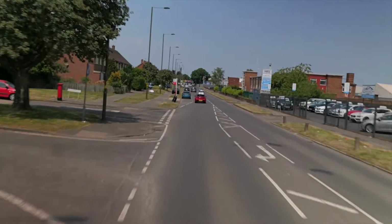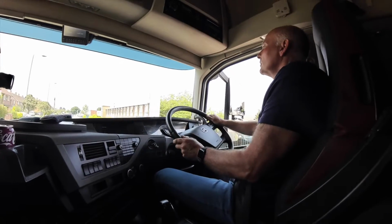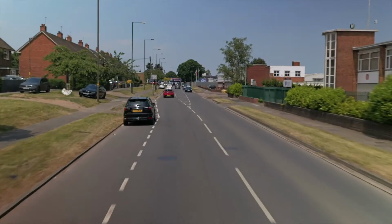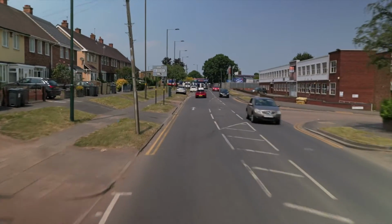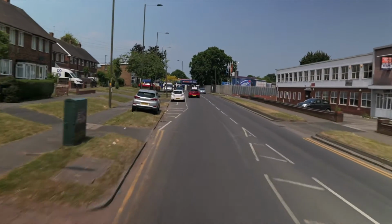Checking the mirrors, 5 to 8 seconds. Nice and smooth. Slightly on the crown, not a problem. There's plenty of room. Again, moving past the junction, nothing coming in, nothing going out, just checking.